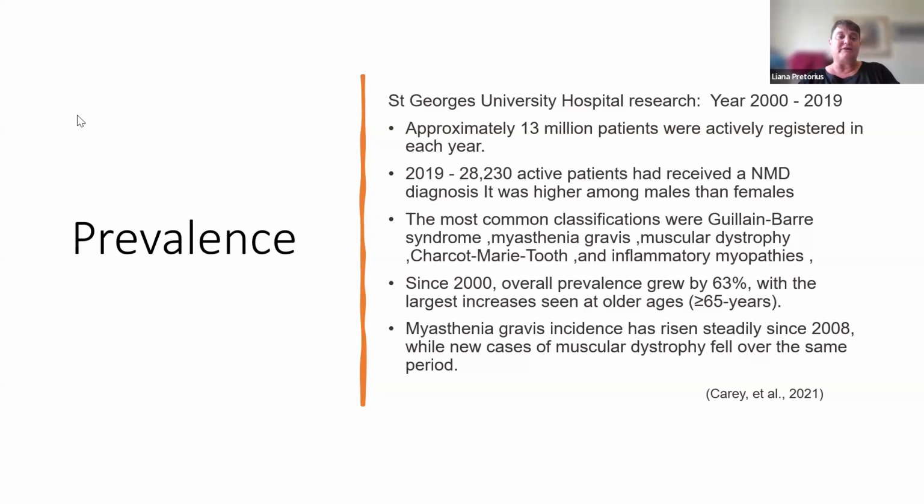So why does it feel like it's gotten worse when we think it's been constant? It's most likely because we're getting better at coding it, but also getting better at diagnosing it, and also the advances in technology allowing people to survive things now much longer than they used to before.